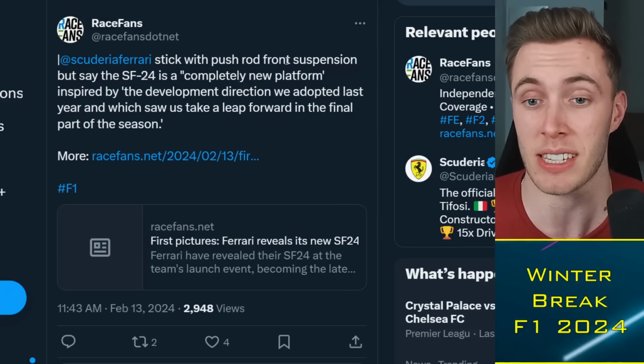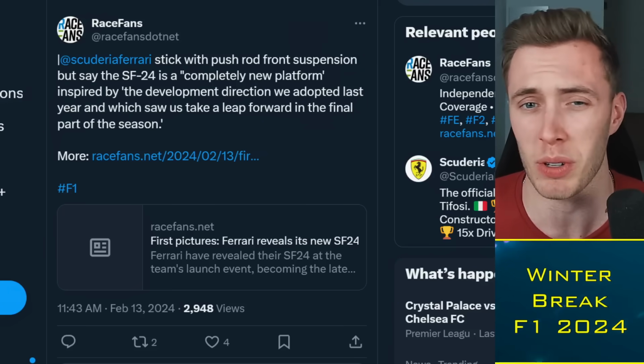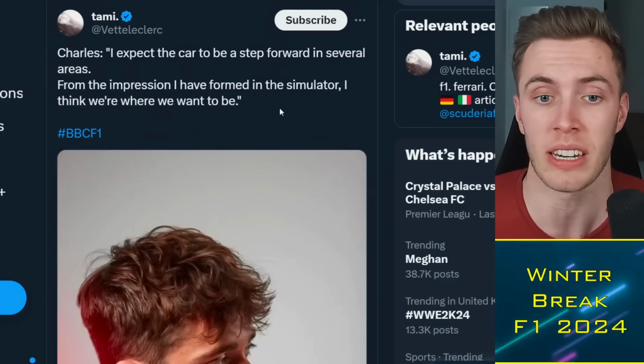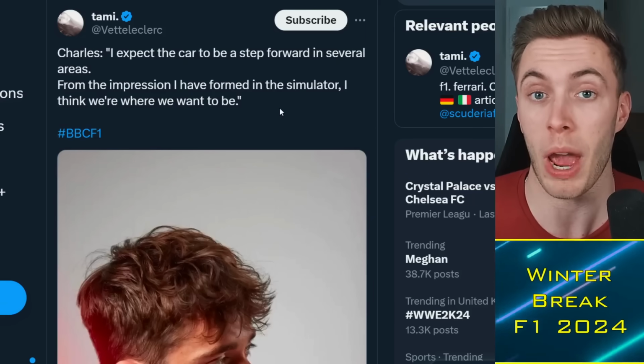So they're sticking with that same front suspension and rear suspension, but a completely new platform has been developed. So we'll see if them sticking to their guns actually works out on this. And Charles Leclerc says that the car should be a step forward in several areas. "From the impression I have formed in the simulator, I think we are where we want to be."